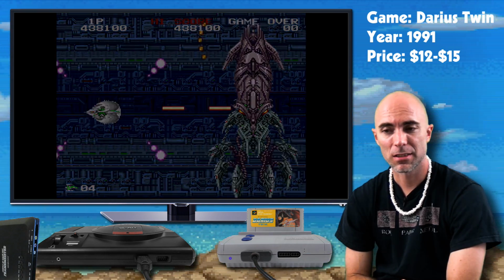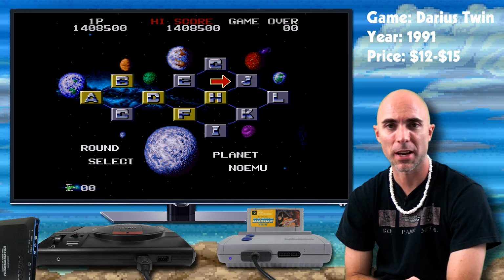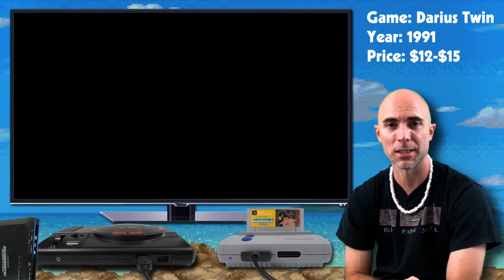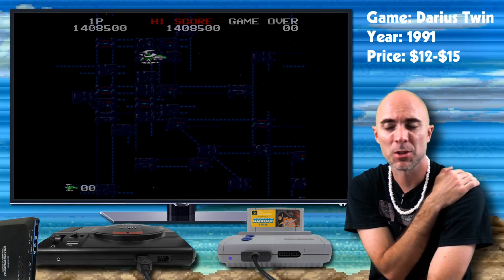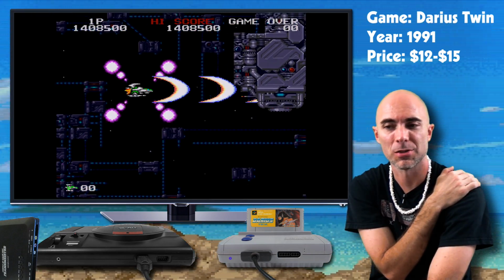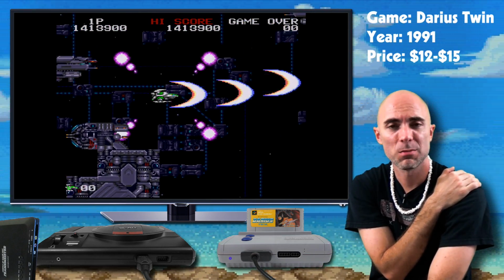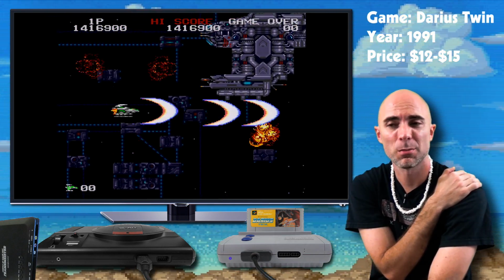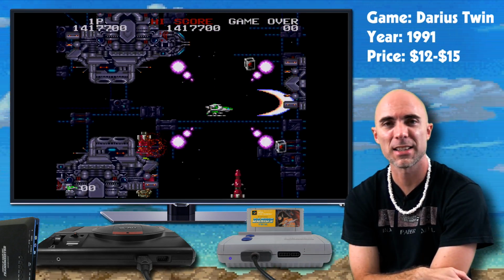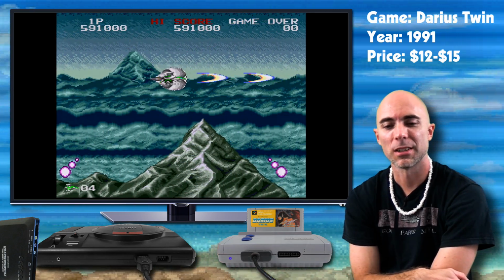Similar to Sagaia on the Genesis, it's got branching paths, not nearly as many. There's only 12 stages as opposed to the 28 on Sagaia. The graphics between the 2 versions are pretty similar. The sprites I think are a little smaller on Genesis, but it looks good. It sounds pretty good, with pretty good music. The boss music I love. I think the boss music in this game is some of my favorite boss music in any shmup. It just has this kind of sinister vibe that I really enjoyed.